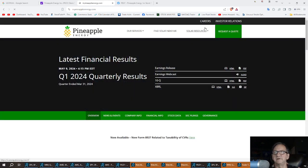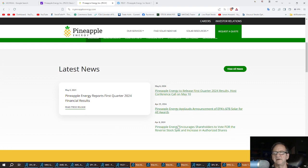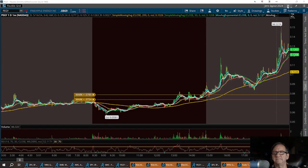Go to the website, and you can read some of the investor stuff that's in here. They just had a split back on April 4th, or they voted on it. Then they got this news here: Pineapple Energy applauds announcement of EPA's $7 billion Solar for All awards. So they might get a little piece of the pie there, $7 billion. And let's go ahead and go straight to the chart.